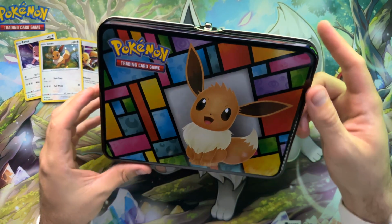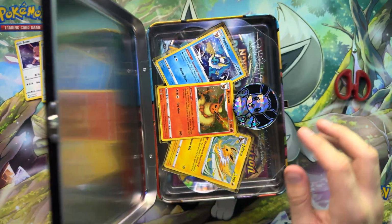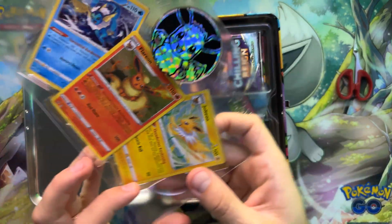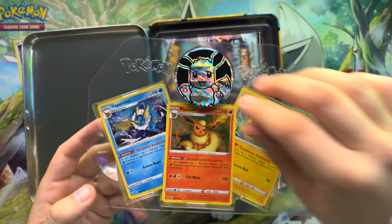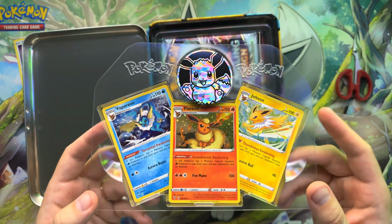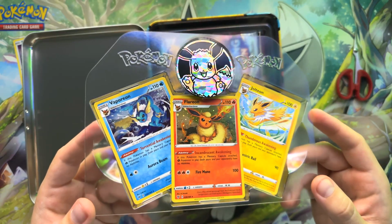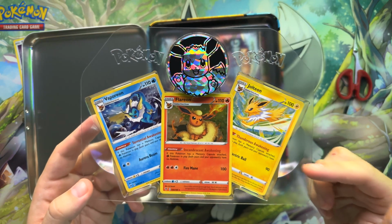I can't wait for my daughter to claim this. Oh, look at that. Look at that Eevee coin. That's absolutely adorable. Look at that. Honestly, this is really nice. They don't do plastic like that anymore. And look at those evolutions. Oh, those cards are great. Honestly, this is really high quality.